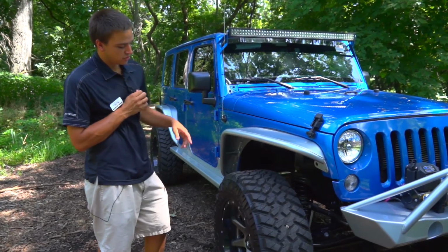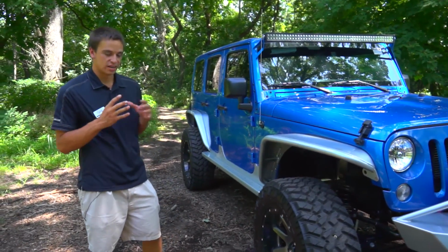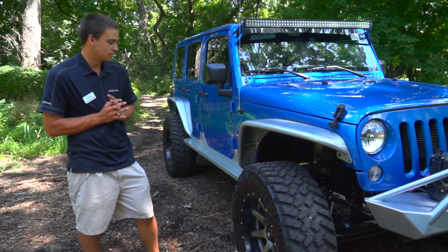So I mentioned the tire, it's a 35-inch tall by 12.5-inch wide. It's sitting on a 20-inch Fuel wheel. Really nice looking wheel. It's got the right offset to give it that dish look, and it creates a really nice stance for this Jeep, kind of makes it look a little wider than it probably actually is.